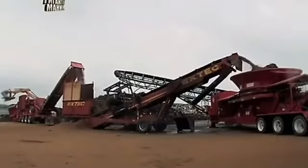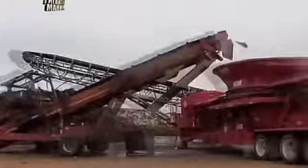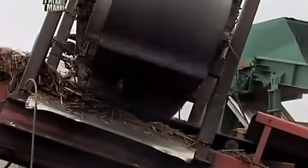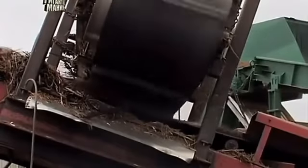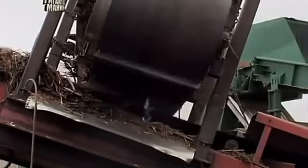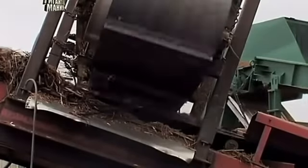But before the tub grinder can get to work, the steel and spikes left by the wood hog have to be removed, or they could destroy the tub grinder. You could lose a tip, you know, bust a holder up. The solution? A big magnet. As the smaller chunks make their way out of the wood hog, the tub grinder scans the conveyor with an electromagnet. Any chunks of wood that contain embedded steel are snatched away. The more metal you run through it, the more breakdowns you're going to have.